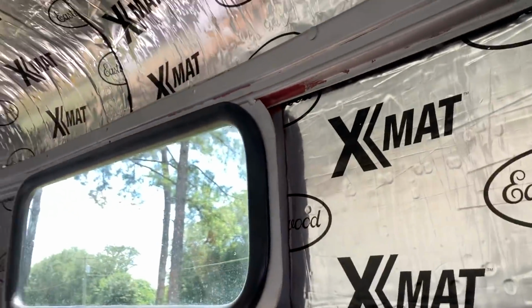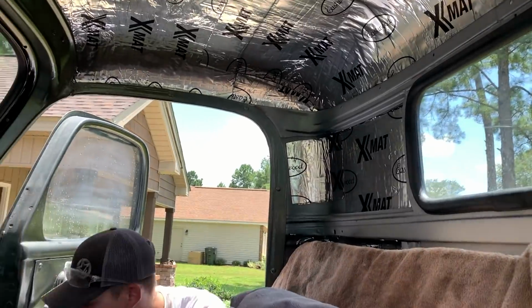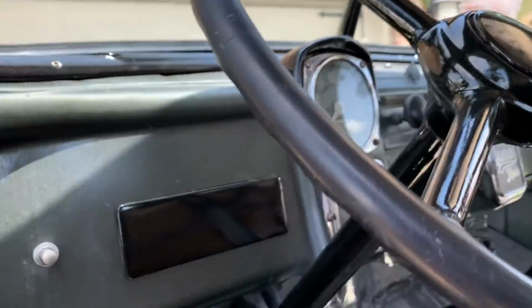And maybe in the headliner, because the headliner will be here soon. I think the headliner's got like 2 weeks left. It's like 6 weeks shipping. Was it coming from China? I don't know where it's coming from. It's coming from somewhere, man.